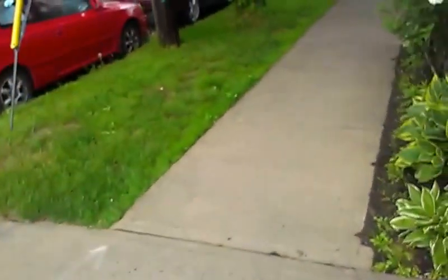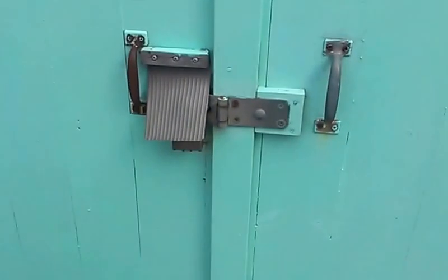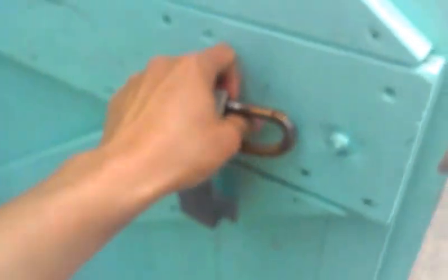Going outside the house, around the house. And then we have the final lock here. Voila, we now have a car that is freed.